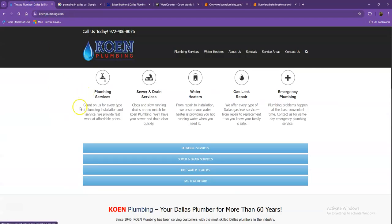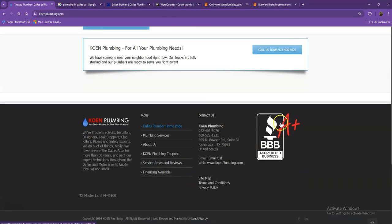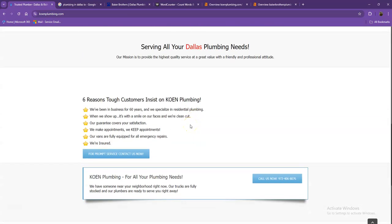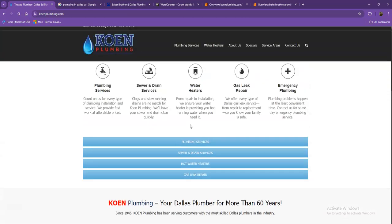So first, we'll start off with your website. You actually have a pretty good looking website. You have your cool logo at the top, you have your phone number, you also have the services you offer, good amount of content. So there's actually just a few things we're going to go over first to make sure we get you on top of the search list.